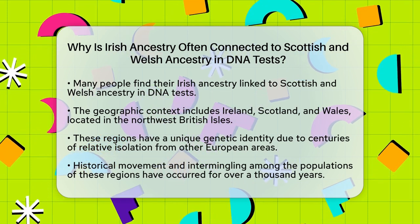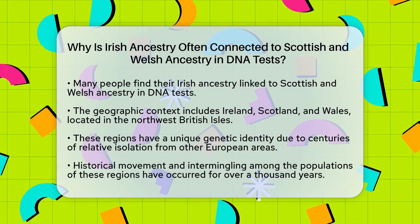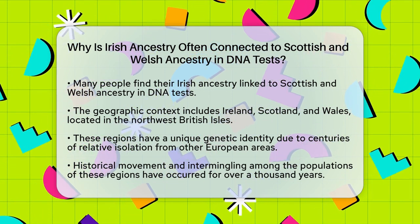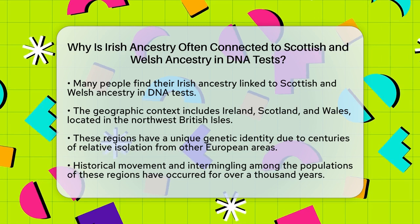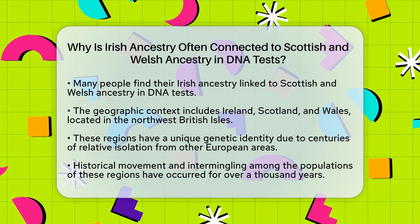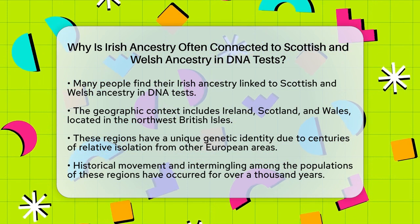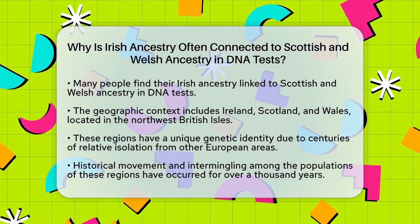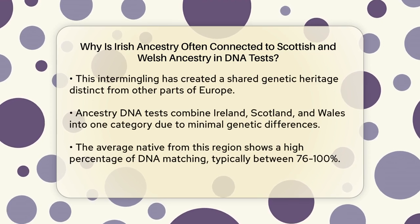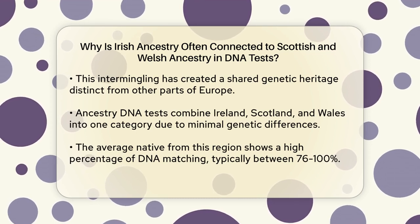First, it's important to understand the geographic and historical context of these regions. The Ireland, Scotland, and Wales DNA region is located in the northwest corner of the European continent, specifically within the British Isles. This area has a unique genetic identity due to centuries of relative genetic isolation from other parts of Europe. Historically, the populations of Scotland, Wales, and Ireland have common genetic roots. Despite being separate countries, there has been significant movement and intermingling of people between these regions for over 1,000 years. This has resulted in a shared genetic heritage that is distinct from the rest of Europe.